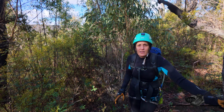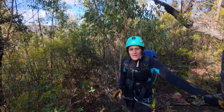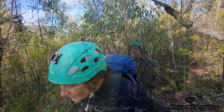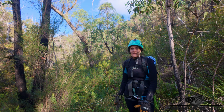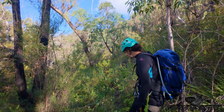There is no defined track over to Stunt Double Canyon. You will have to use your own navigational skills and possibly something like OpenStreetMaps or another good mapping app. We've just come down a nose and reached the creek that flows through Stunt Double Canyon. This one should be a bit shorter than Stunt Man Canyon. Let's keep going.